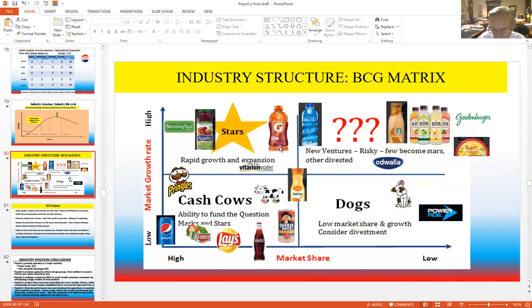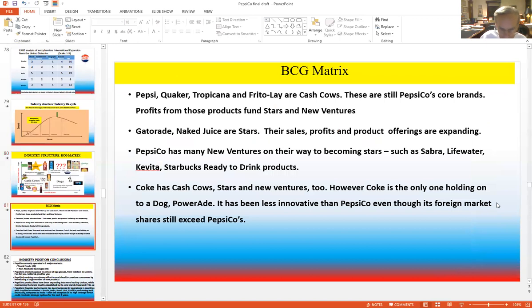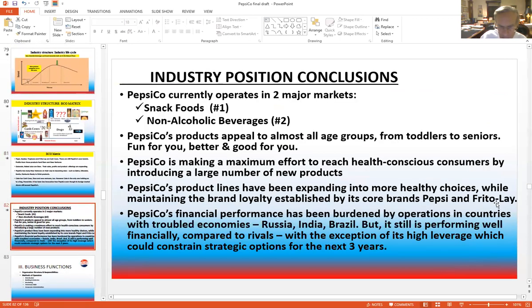And here is Gatorade. Originally it was green, but in recent years Gatorade has come out with all kinds of new flavors. Long story short, PepsiCo has a pretty well-balanced portfolio. That's good for sustaining growth. It's a little heavy on the cash flow side, and that free cash flow can be used to do acquisitions and fund research and development and the development of new products. This slide pretty much contains what I just told you, what the various products are. So you can read it and study it for the exam, but I'll go right by it.